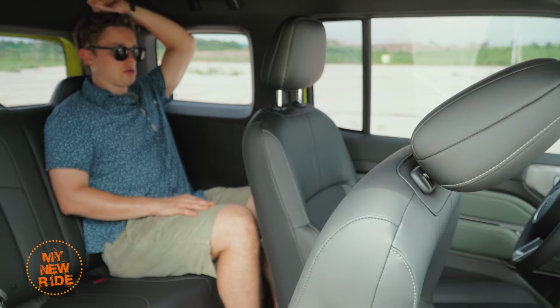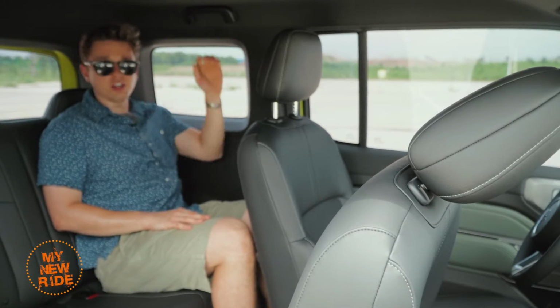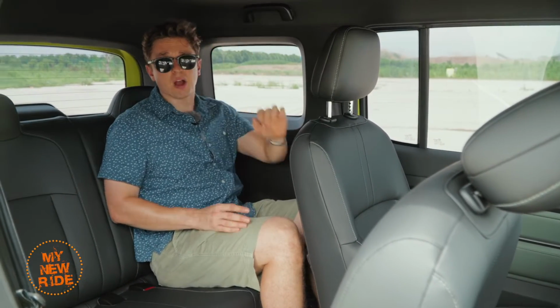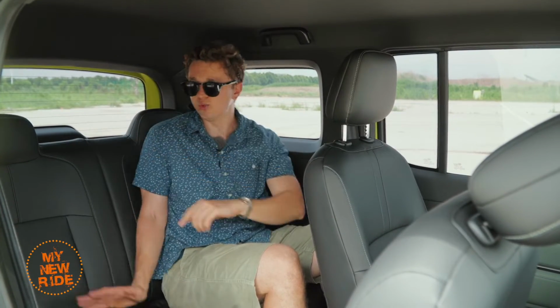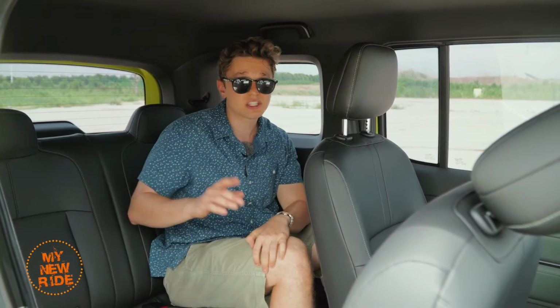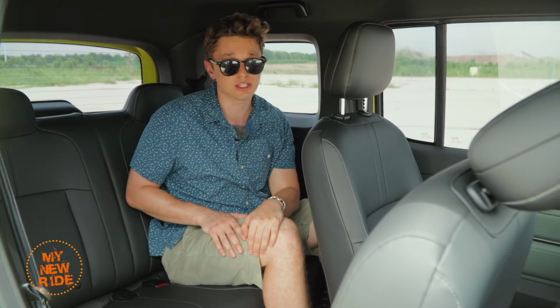Overhead, there's definitely no problem with space back here. There is a problem, however, with space back there. This thing is essentially useless unless you lay down the back seats. Then you have 715 liters of space.